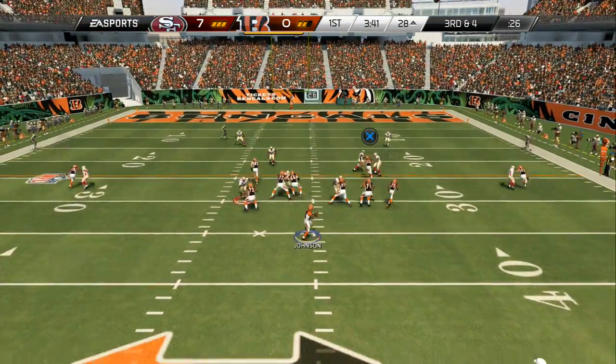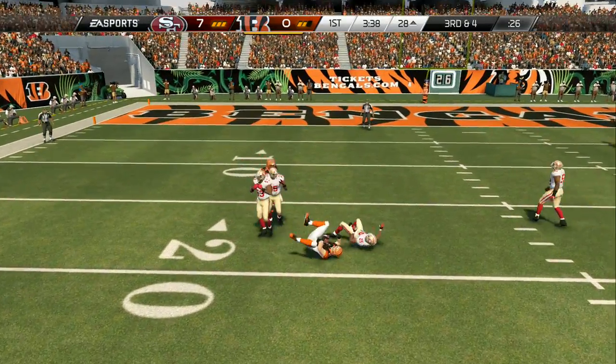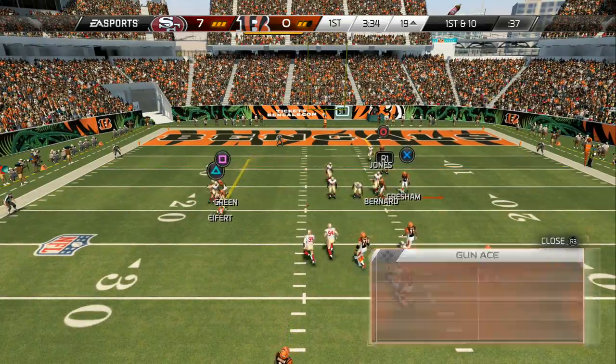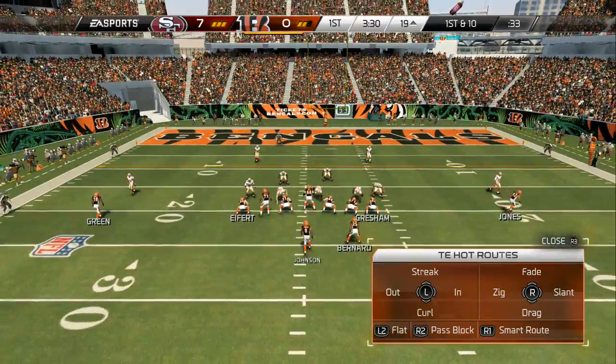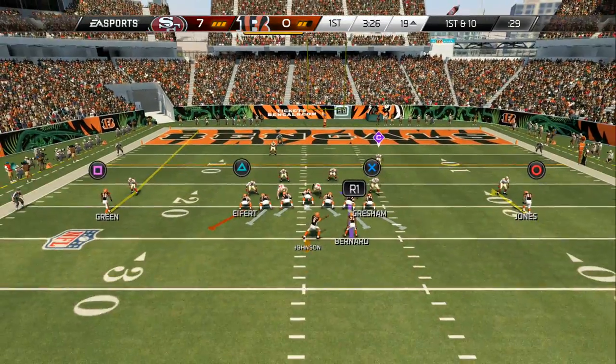Johnson's got it in the gun. Trying to work that left side. Picks up 9. You know, when you throw the football like that down the field, you pick up a first down. Now you can do anything you want on the offensive side, and you've got that defense guessing. That reception gave them the first down.